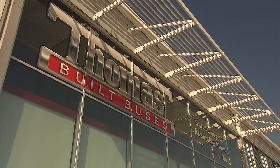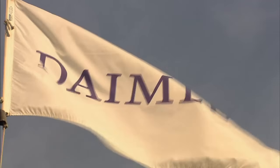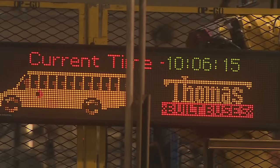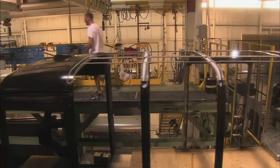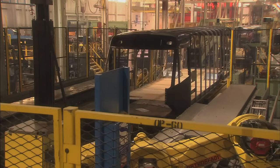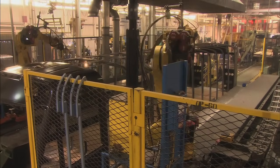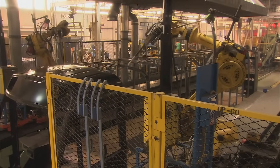But there's now also a more high-tech way. Thanks to Thomas's relatively new parent company, Daimler AG, the maker of Mercedes-Benz. Daimler is the world's largest manufacturer of commercial vehicles. They've brought some incredible technology to us that we actually employ in our C2 facility. And a large chunk of the Daimler contribution was robotics.